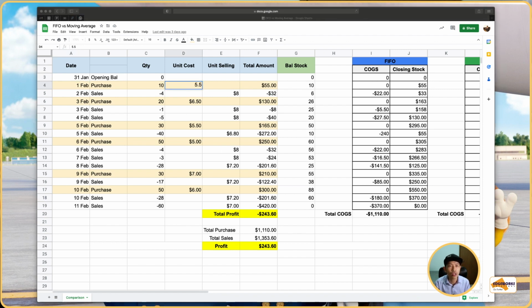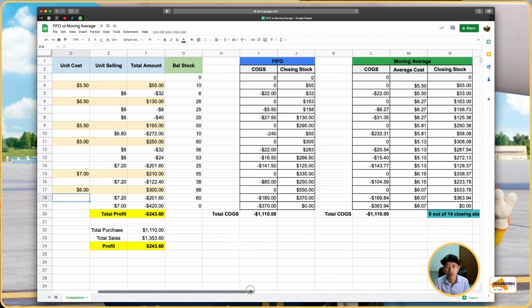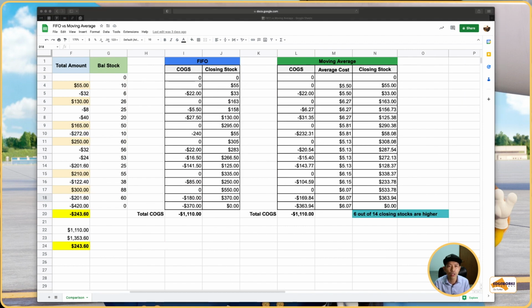So you can actually use different amounts. From here, these are all the information where I have used a simple formula. When you change it, you can see the difference on the right. On the right, you can see the first in first out and the moving average differences.